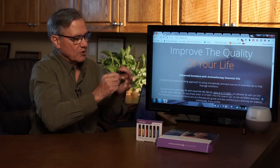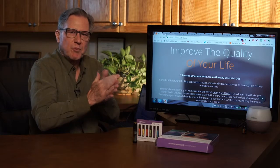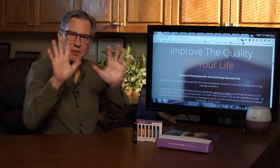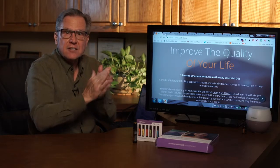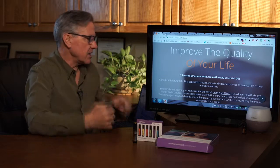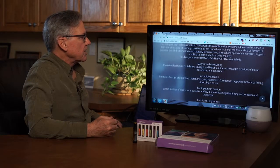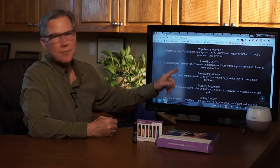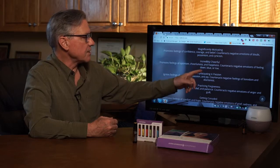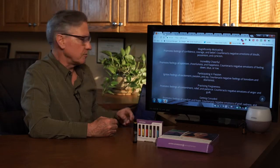But I love the roller balls because with cheer, you put it in your palms, rub your palms together to warm it up, and absorb it through your palms as a topical application, and inhale it as an inhalation application. You start to get these tremendous benefits. It says incredibly cheerful, promotes feelings of optimism, cheerfulness, happiness, and counteracts those negative emotions of feeling down, blue, or low.